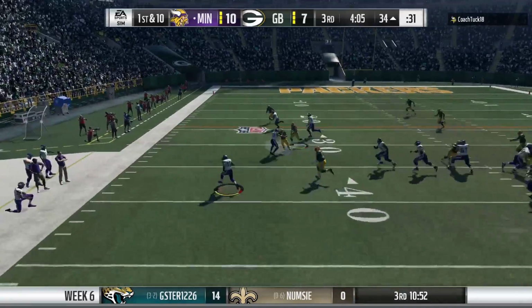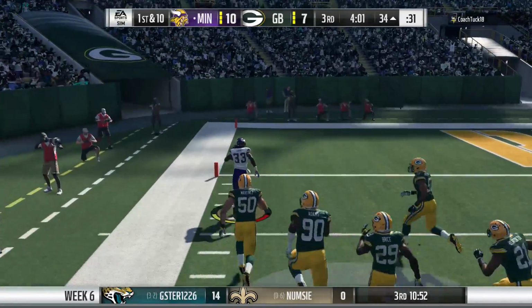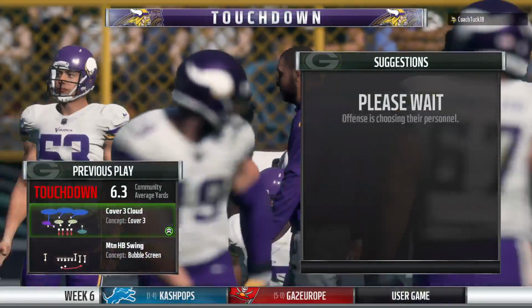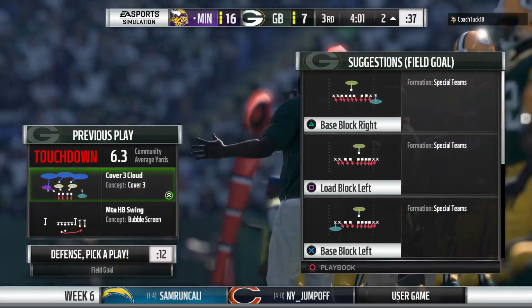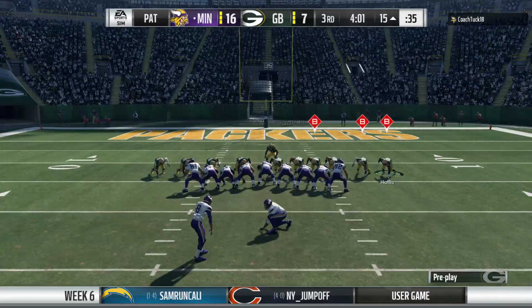On 1st and 10, here's Bortles. Space to run past the 20. Touchdown, Vikings! A great play there with touchdown number 2 in the game and now 11 on the year. And the Vikings are going to add on to their lead.